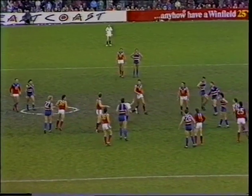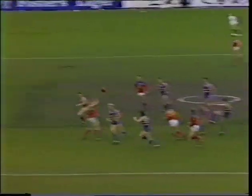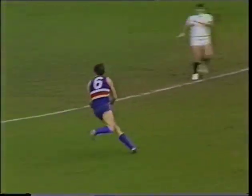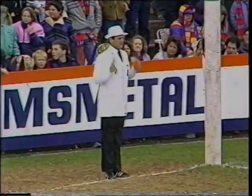Players around the centre bounce, Clayton, Tilly, Steve McPherson, Purser for Footscray. Great knockout. Baxter it is, takes it, kicks it, quick one up to half forward. Oh, good roving there by Crow. Crow will go goalwards with a long bomb. Is it online? Yes. Another goal to the Bullies.